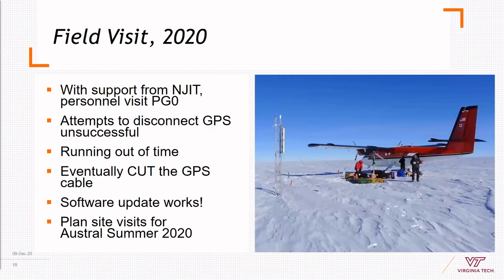Then it came time to implement it. In January of 2020, we were able to get a team out from NJIT, New Jersey Institute of Technology, to one of our sites, PG0. And they had a little bit of difficulty getting the GPS antenna off of the system. They were able to turn the system off. There's a power box right there, and climb the tower. The idea was to disconnect the GPS, run the system. That would allow us to communicate with the system at the very least. It won't synchronize with the satellite network and then roll back the clocks. We could then use the established Iridium link to update the software.